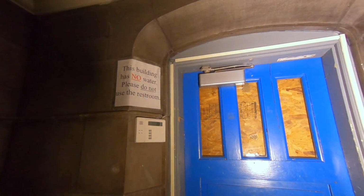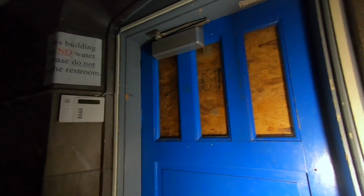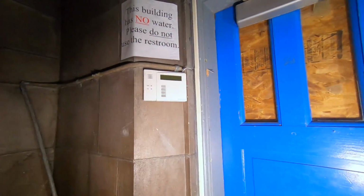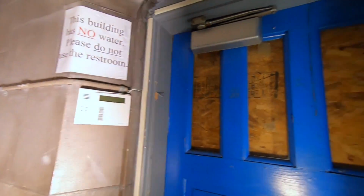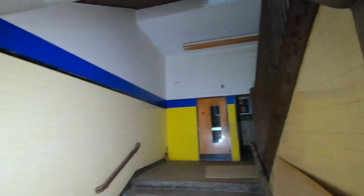This building has no water. Don't use the restroom. Oh, he was just following the rules. You can't be mad at him then. It's locked from the inside on these doors. This one's not. This one's probably open. Oh, it's probably boarded on the outside. A newer security system, but it's not active. Somebody tried, yeah. Didn't work.